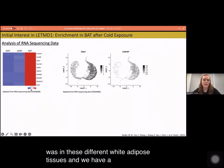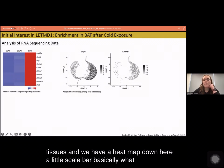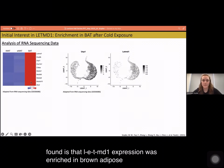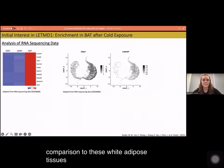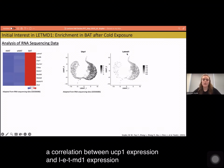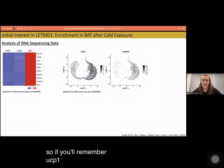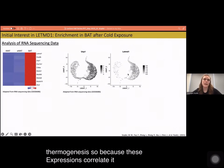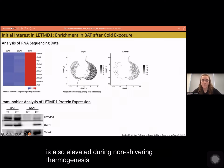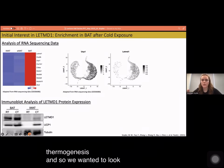And we have a heat map down here, a little scale bar. Basically what we found is that LETMD1 expression was enriched in brown adipose tissue in comparison to these white adipose tissues. And in addition, we generated some other data that basically showed us a correlation between UCP1 expression and LETMD1 expression. So if you'll remember, UCP1 is activated during non-shivering thermogenesis. So because these expressions correlate, it kind of told us, okay, so that must mean LETMD1 expression is also elevated during non-shivering thermogenesis. And so we wanted to look at this a little bit further.